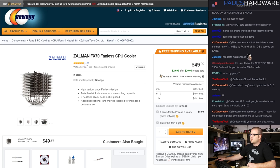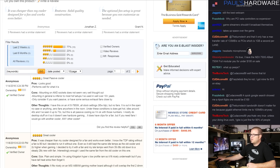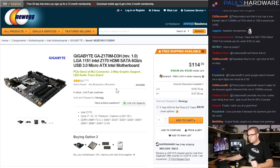Even people who are using it to cool, like I think one guy had it with an A10-7850K, which is an AMD APU with a GPU built in that's going to generate a lot more heat. It's a 95 watt TDP part, and he said it was still working pretty good. So anyway, fanless cooler. Here's a motherboard, the GA-Z170M-D3H.